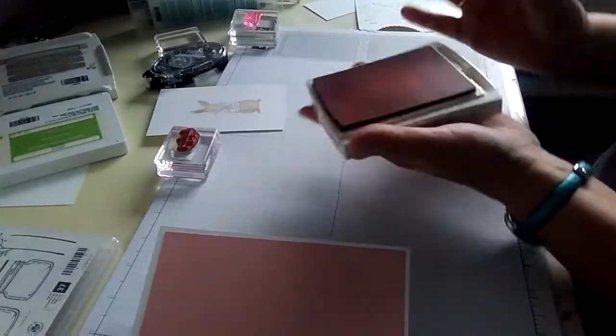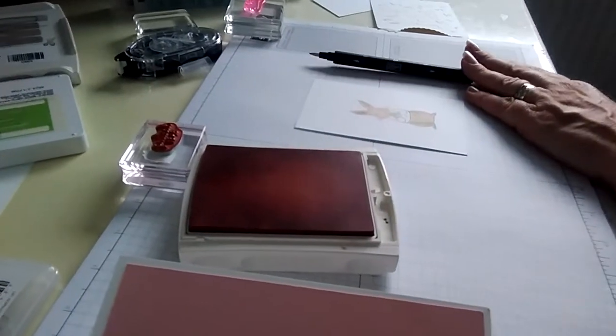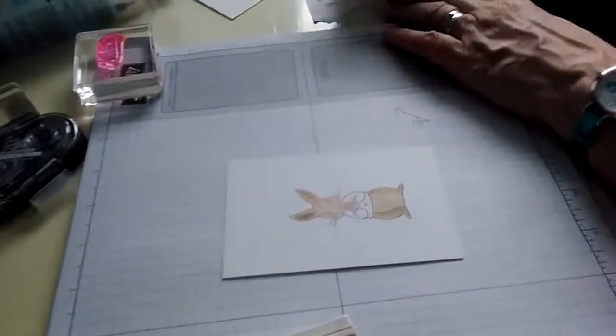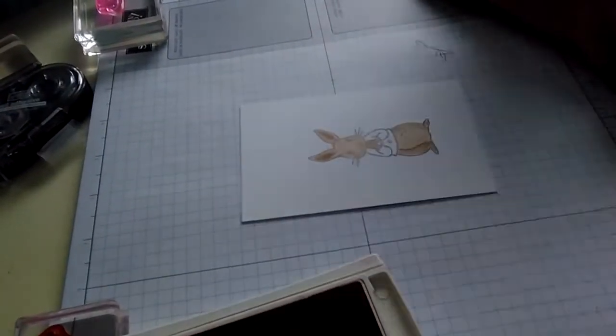So I'm going back to my Blushing Bride. I'm just going to grab a mouthful of that rather cold coffee. And this is quite a pale colour. I also think I probably need to re-ink this pad, if I'm honest.